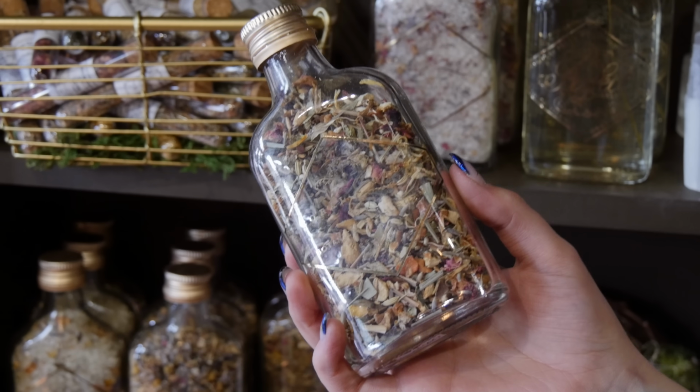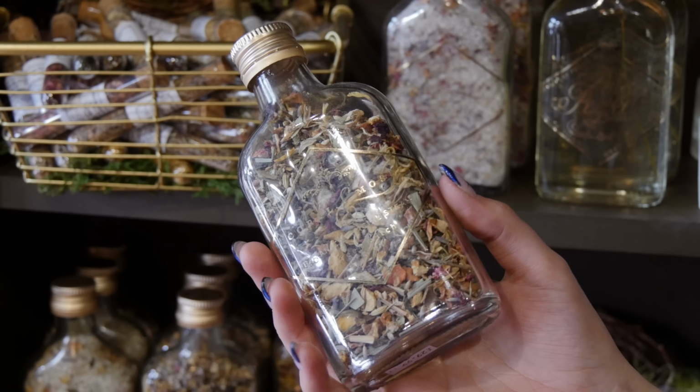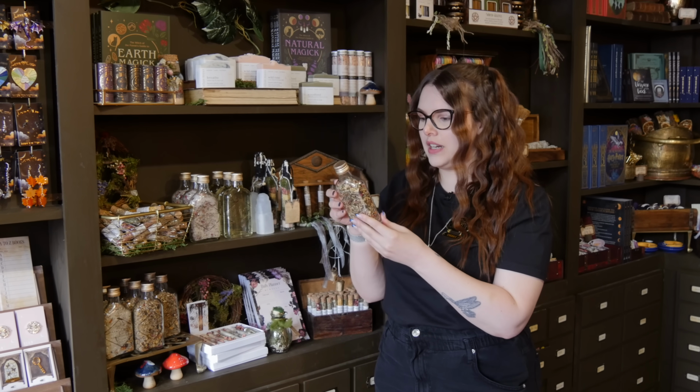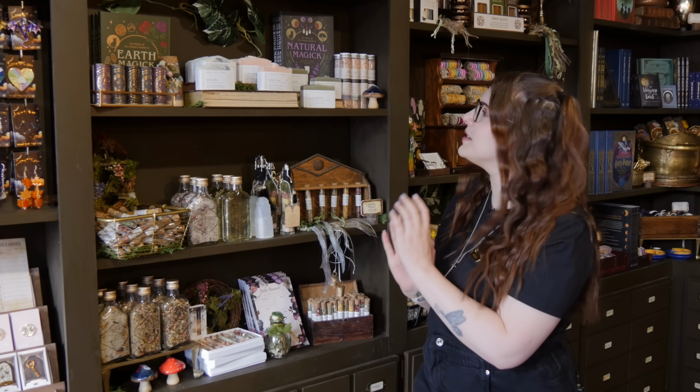So this in particular is a bottle of it's called Botanical Facial Steamer. So you can put this into like a bowl of hot water and kind of inhale all of the herbs that are in it. They all do different things. This is the Green Witch Garden one, and we have a whole collection of those. And I'm big into this vibe. It's very me. I love it, and it's been an absolute joy to display these.